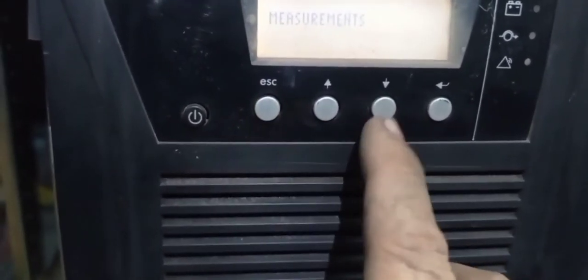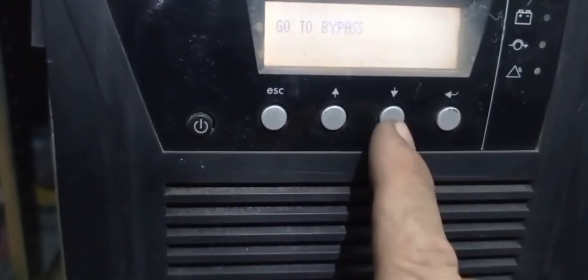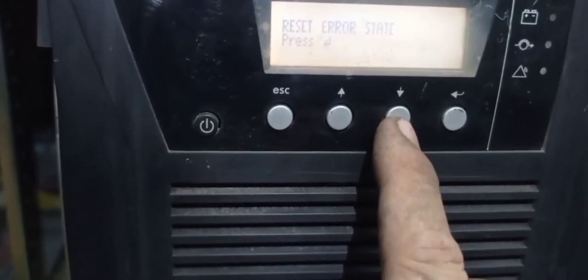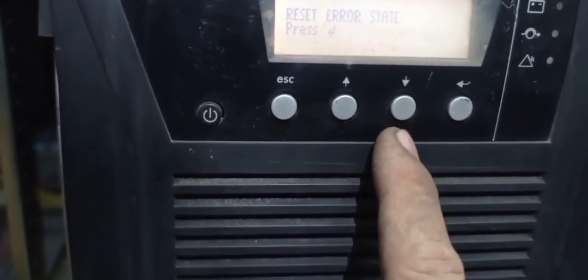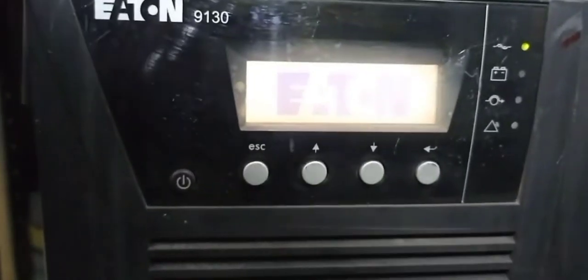And also thank you, Elton UPS, for the first time replacement of battery since 2016 built in the ship until now. I highly recommend using this UPS.